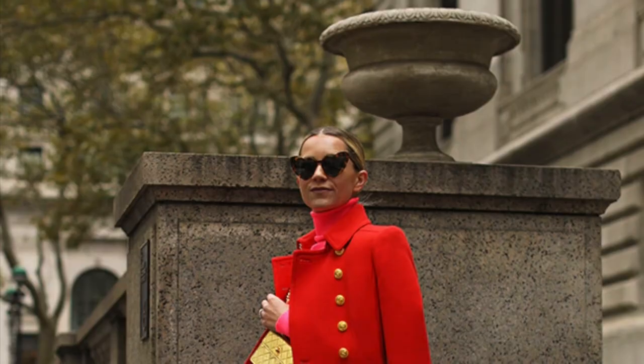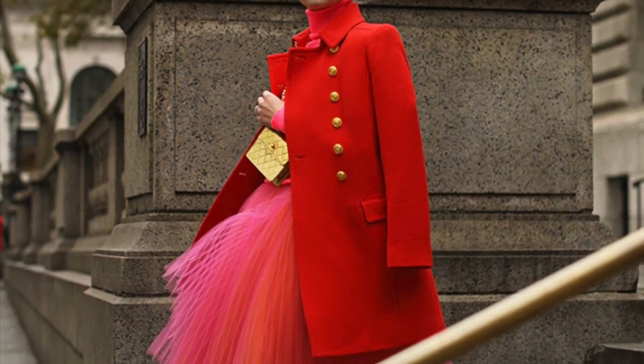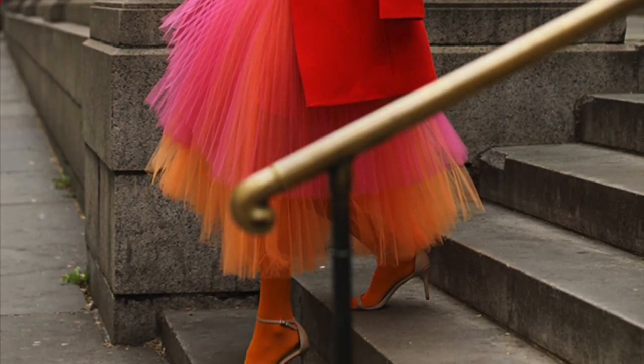So I've already asked you your favorite look, but if you want to know mine, it is this gorgeous slayage right here. From the coat to the layered tulle skirt to the colored stockings, everything was a 10.